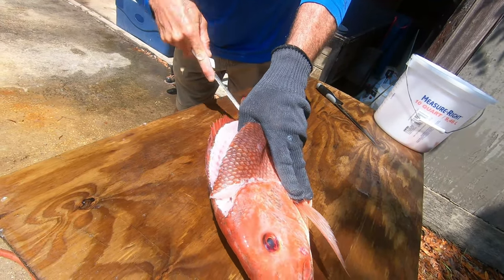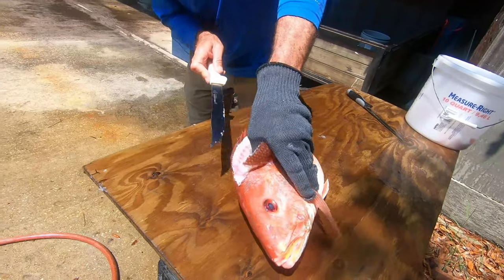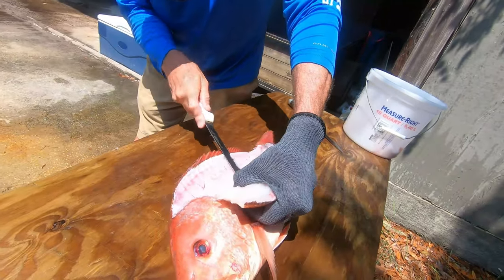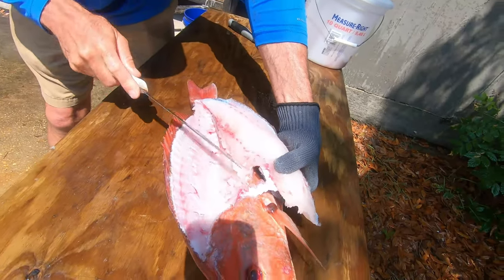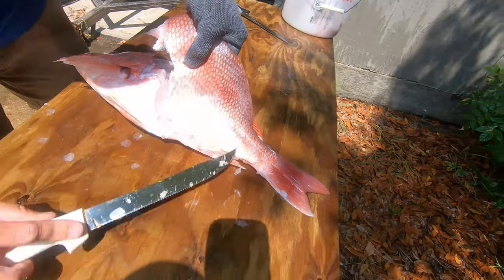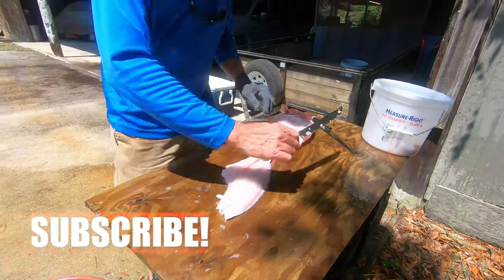Go up and over the backbone and push through, but I'm gonna leave a little bit attached right there to base. We're gonna go up and over the rib cage. Just working the knife through there nice and easy. Easy peasy lemon squeezy. Spin her around. And that does not bust open the gut cavity there. Y'all, we keep all the guts in place.